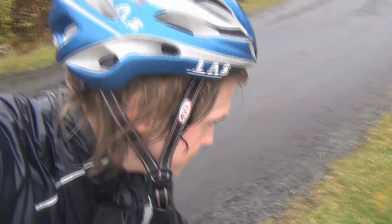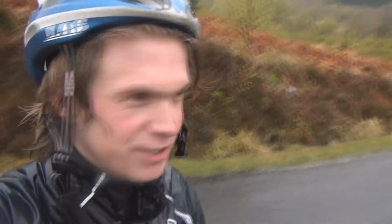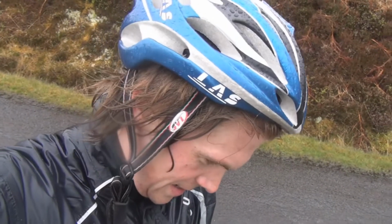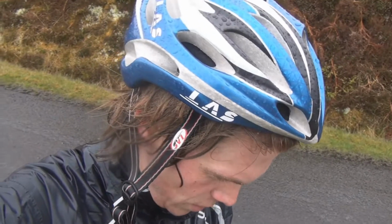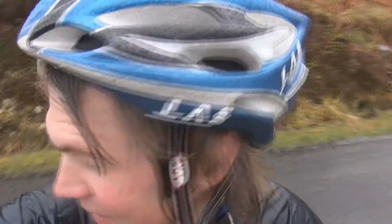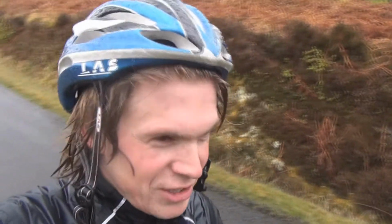So far I've done, just bear with me, 26 miles, just over. So I reckon I've got probably about 30 till I get home again. It gets dark at just after 9 o'clock and it's now 3:30, so I'll get home before it gets dark, thank God for that. I'm really enjoying myself even though I'm soaking wet.